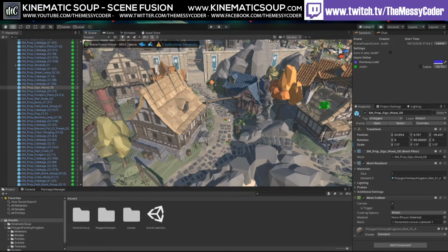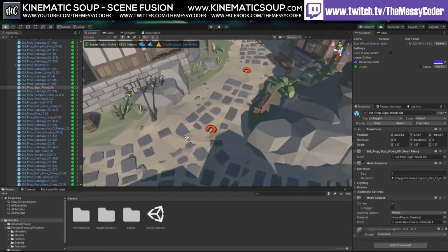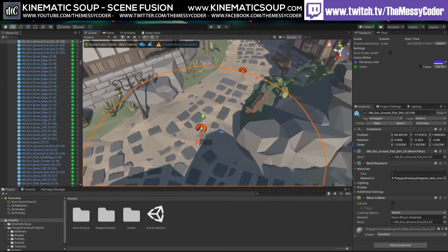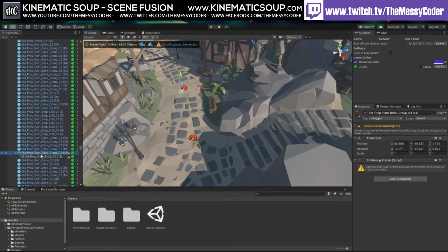All right, so now you have stand-ins. So I just see these little question marks. Those are stand-ins, right? All right, so when I click on the question mark, can I click on the question mark? Here we go. Scene Fusion warnings. Missing prefab script. Yep. So you have prefab, that. Prefab, asset kinematic soup. Oh, wow. And there it is here.